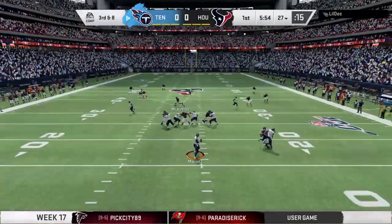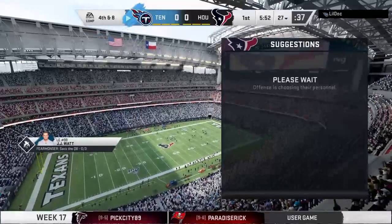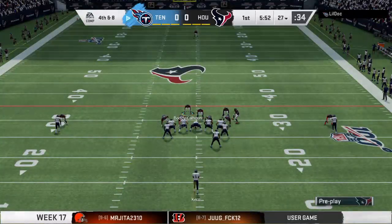From the gun, Mariota. And that is incomplete. And third down is a key down in any game you play. And third down defense, something we've got to watch in this one. Got to be effective on the passing downs. That's a pretty good first step right there.